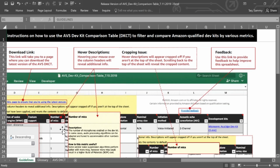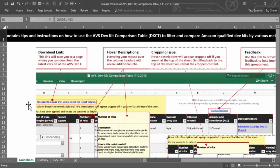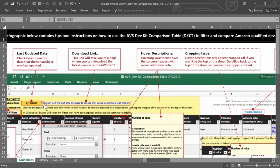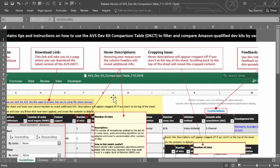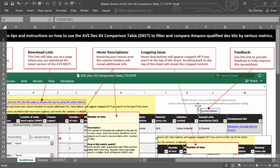I won't walk through all of this here, but just point out a couple of key links. You can actually download the latest version of the kit here. With this link, it tells you what the version is of the tool that you're using, highlighted here. You can easily clear all the filter choices with this macro button here on the left. And then finally, we welcome your feedback. We want to improve this. Please provide feedback with the link in that URL.